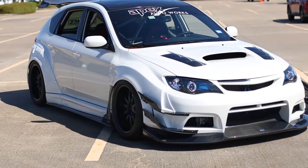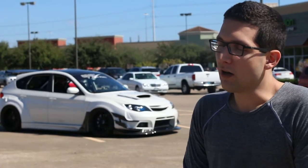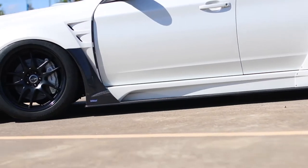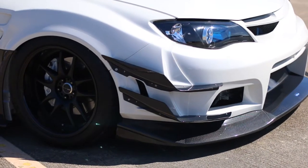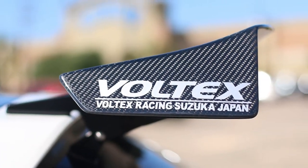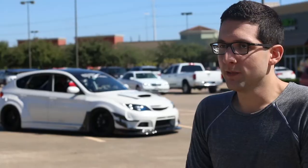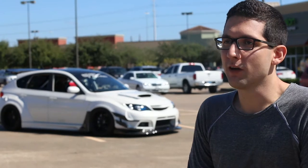So I decided to go full carbon version GP for my car. And then I ended up getting the diffuser, side extensions, VARIS hood, NARTs. Voltex wing to just do a little bit more different, I go with the full wide VARIS wing. It's a more uncommon part of the car.